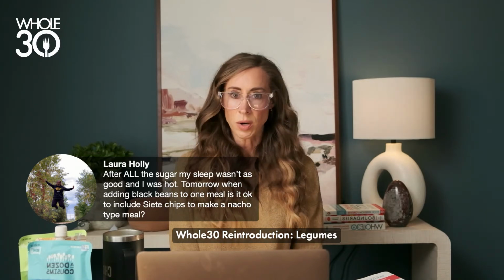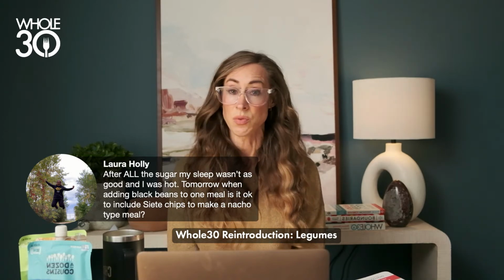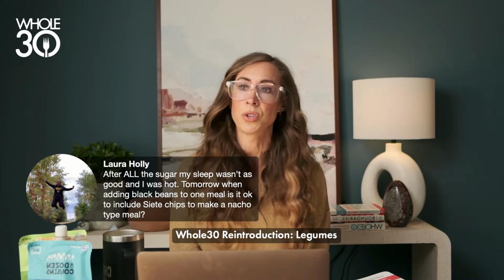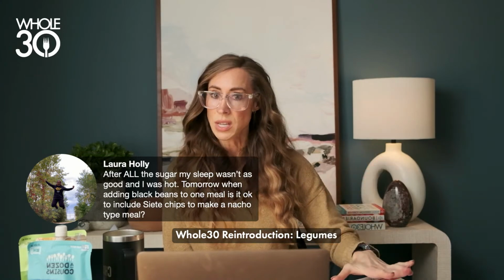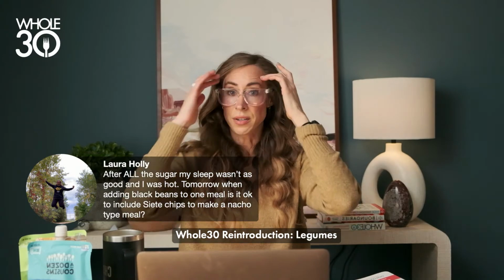So you can if you want to, because technically it's Whole30 compatible, but I would suggest that you not and reintroduce some of those alternative flour products like the tortillas or the chips or the pastas at a different time. Either let that be the only thing you reintroduce, like the lentil pasta we just talked about, or reintroduce them at a different time.